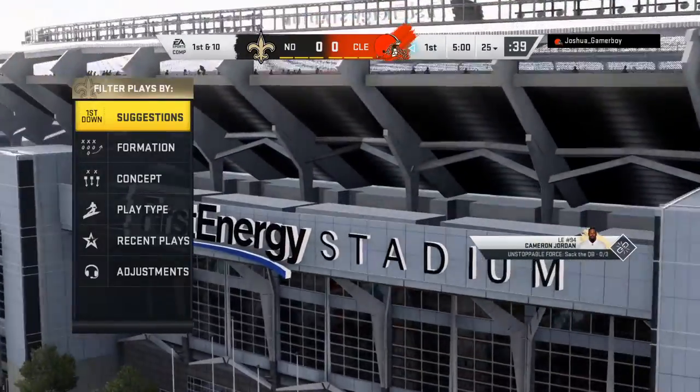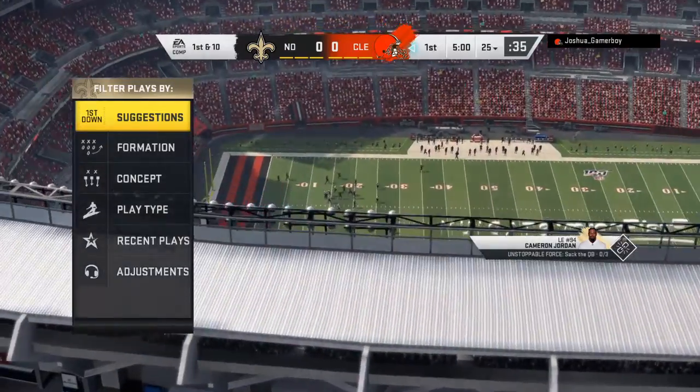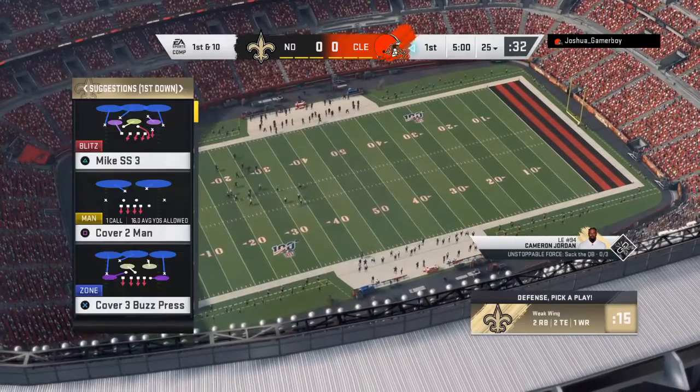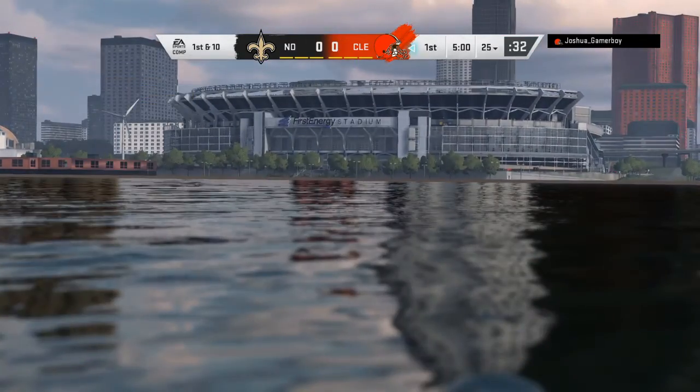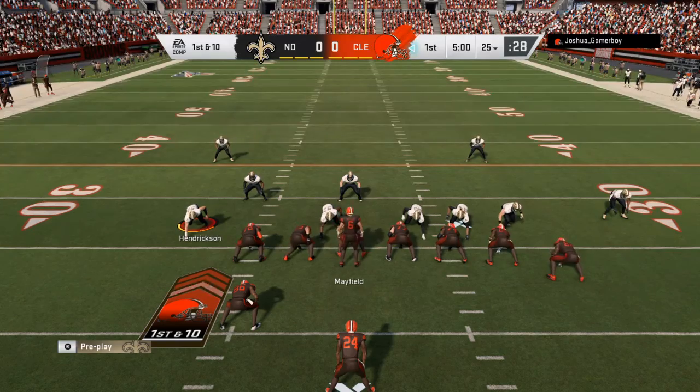Here we go, here we go, here we go. Good, 180. Line 54, line 54.